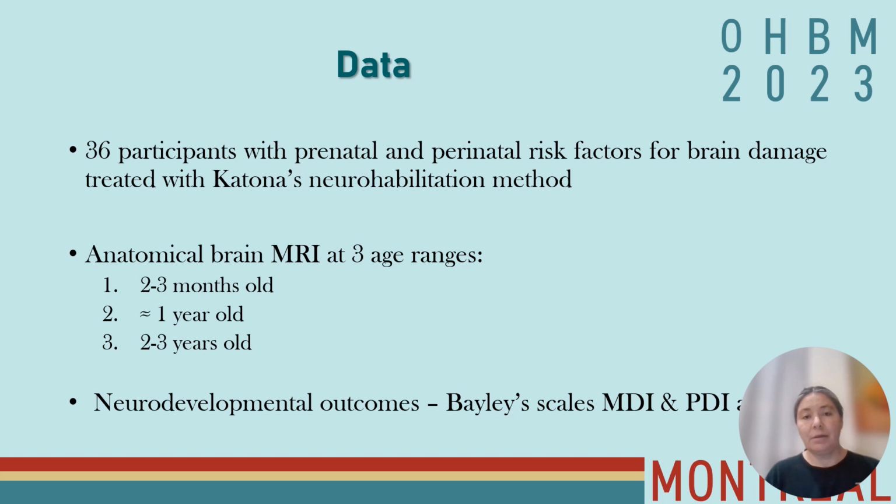This work was performed with 36 participants with prenatal and perinatal risk factors for brain damage who were treated with Katona's neurohabilitation method. We used anatomical brain magnetic resonance images of these subjects at 3 age ranges. First, between 2 and 3 months old, then at approximately 1 year old, and finally between 2 and 3 years old. And we also collected the neurodevelopmental outcomes, as measured by MDI and PDI Bayley scale scores at 3 years of age.